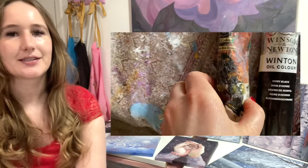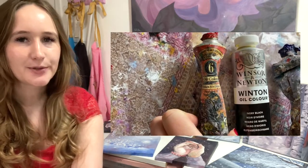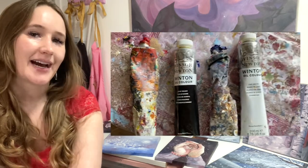One way I made them all cohesive was using the same color palette. For this one, I used very basic colors: cadmium red, ultramarine blue, titanium white, and ivory black. So it's very simple, and for the skin tones I also needed lots of other various colors. But overall, I'm happy with how the colors went together, and I think they're going to look really nice on the wall together.